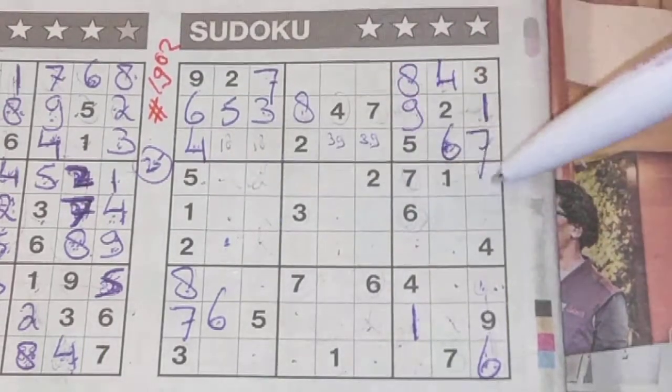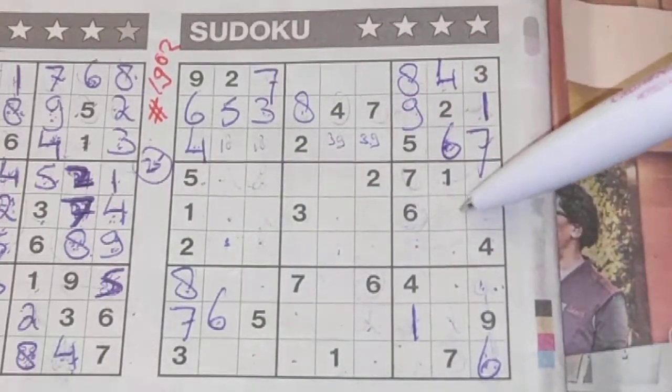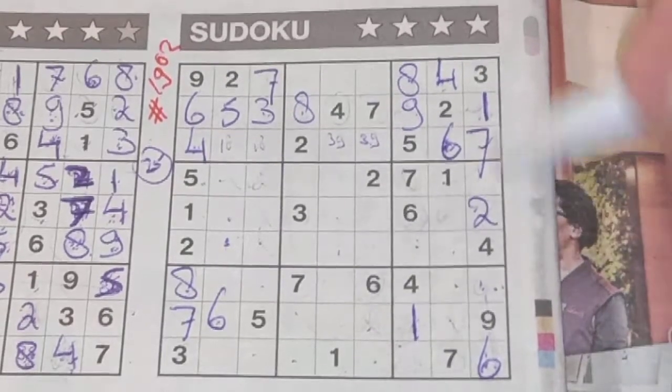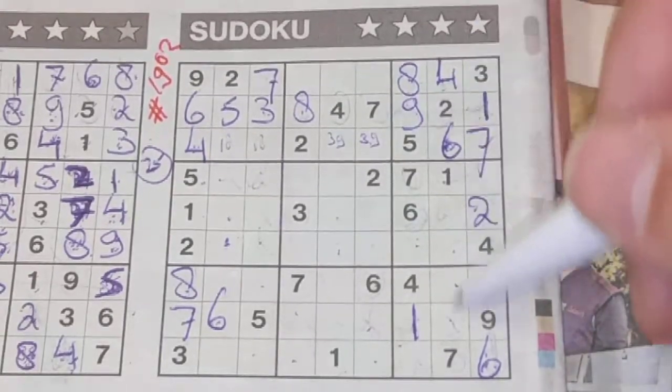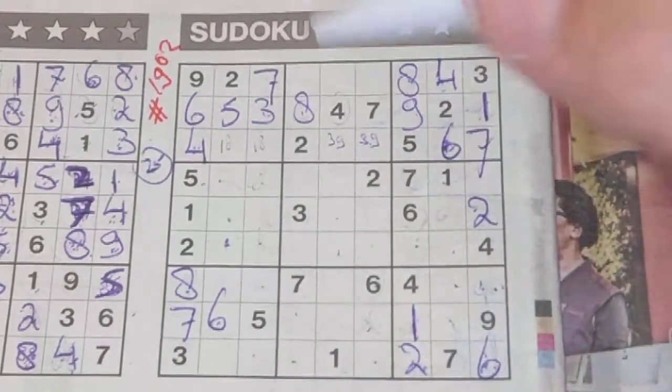Two in this row, 2 in that row, so middle row. The only two places for the 2 should be here or there. We see here 2, no 2 there, 2 should be there, 2 in the last column, 2 in the column next. So in that column, the only place for the 2 should be there.